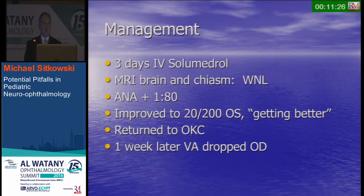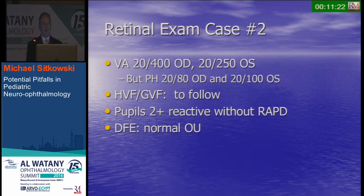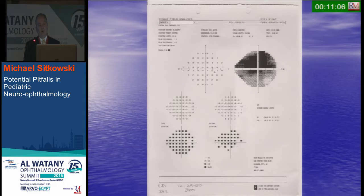fingers to 20/200. She returned home, and the following week, her other eye began to develop symptoms. And she had acuities of 20/400 and 20/50, but note there was a significant improvement with a pinhole. Pupils were reactive, clearly not an RAPD, and the fundus was documented as normal. So this is one eye showing a large central scotoma breaking out superiorly.